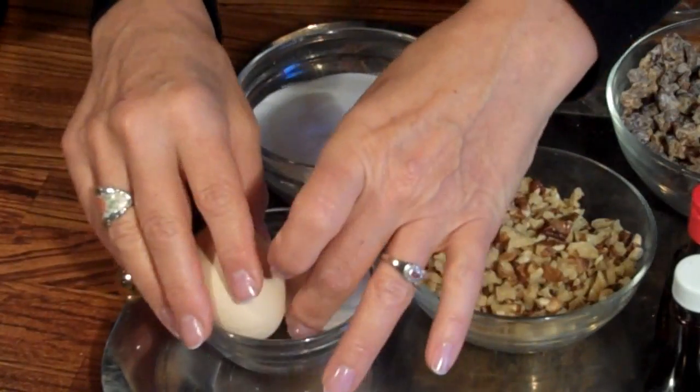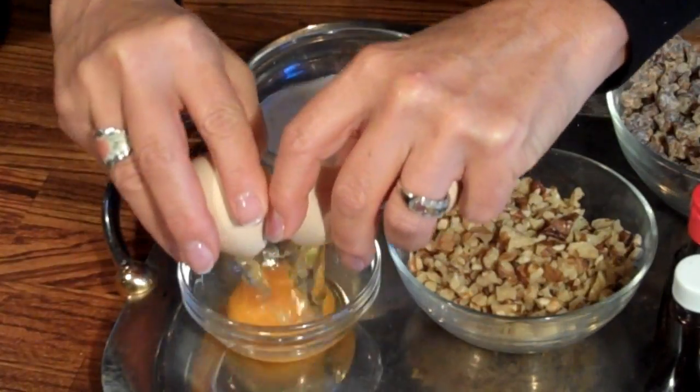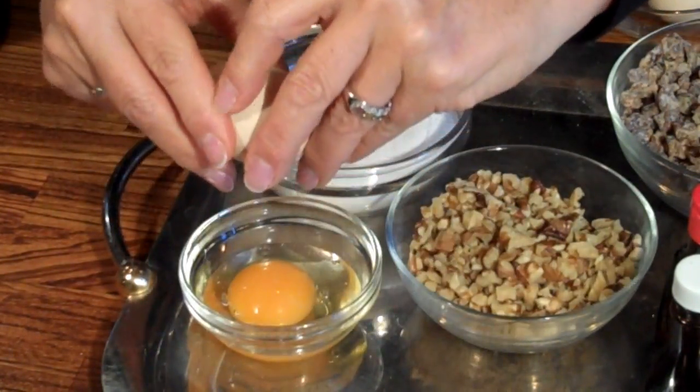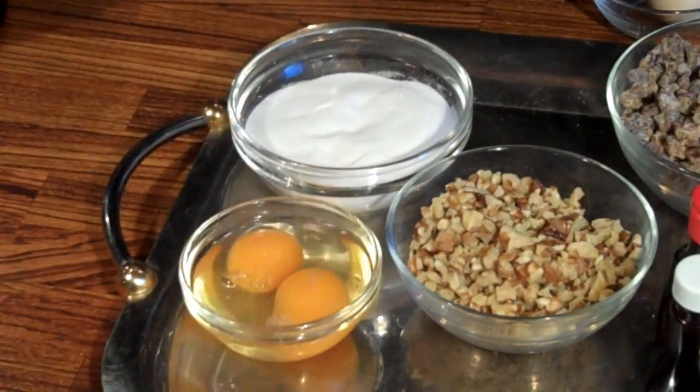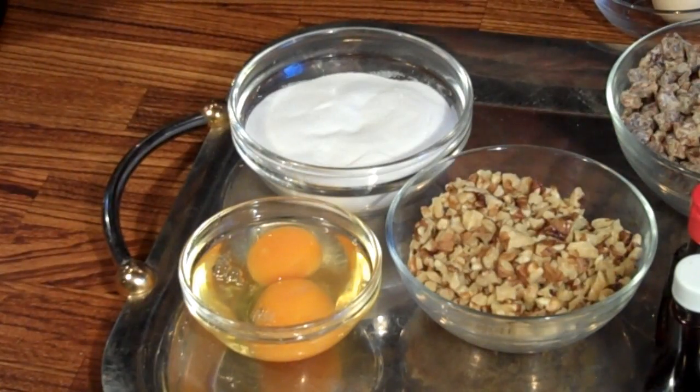We'll start with the eggs. I always like to crack the eggs in a bowl first so that I don't get any of the shells in my mixing bowl. These eggs are courtesy of my chickens. Look at how bright and yellow they are. Aren't they gorgeous? I love my chickens. I have 8 of them.